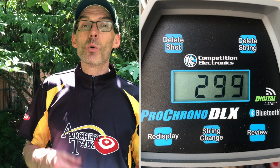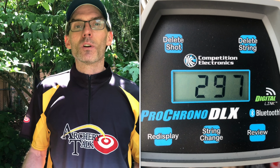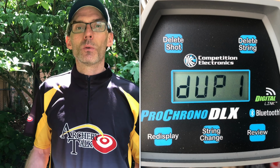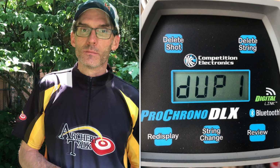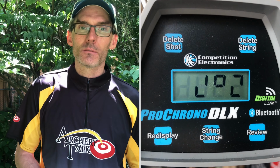Up third was the Hoyt Invicta 37 with the SVX cams, and the first arrow shot through there had 299 feet per second, followed by two more arrows at 297, and once again, 297 feet per second. The Mathews TRX 36 was the final bow I ran through the chronograph, and all three arrows came in at exactly 290 feet per second.